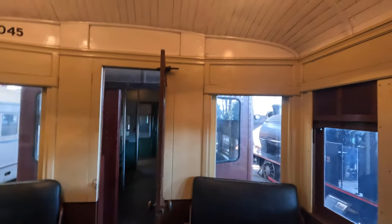This would have been the original colours of the red Rattler. As you can see, it's sort of like two-tone green. Originally it was cream and brown, like this colour here. You had single doors here, but I'm pretty sure down the end they were double doors.